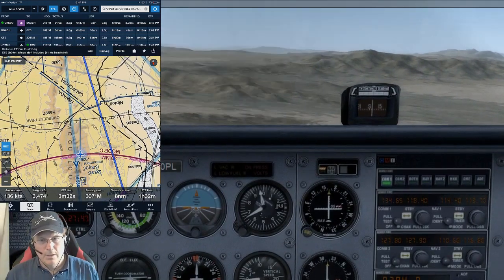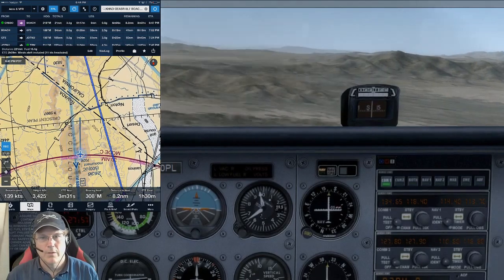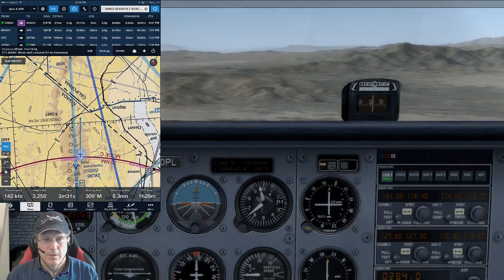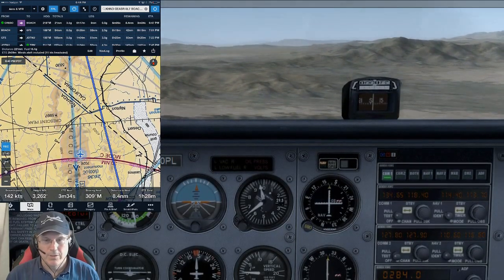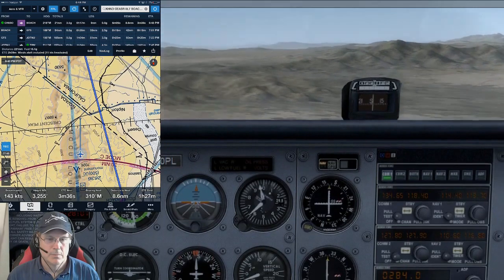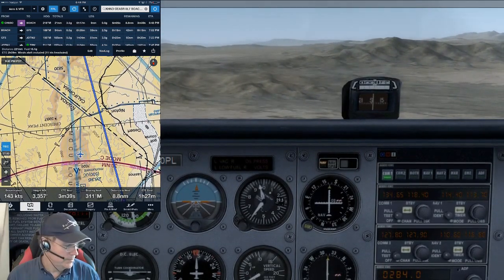All right, so we are on course to head to Goffs, our first VOR. We're still climbing. See, the faster I go, the more lift I generate, so I've got to keep trimming her down to have her maintain altitude. So we're getting there. We're flying along.